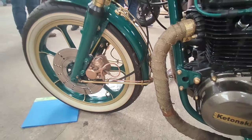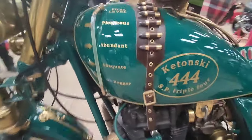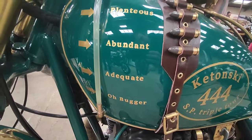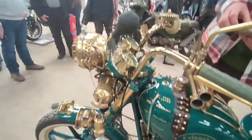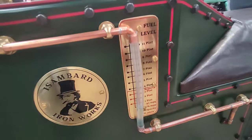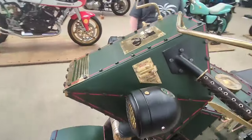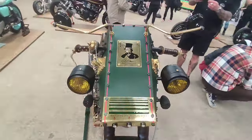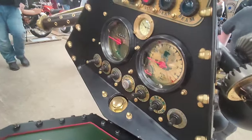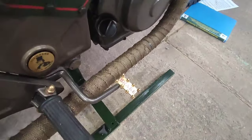Got the brake rotors. It's fuel level. That's cool. It's a really interesting bike. Again, I just love these fuel level gauges on these. Funny. Again, it's like steampunk. All the switches. Switches all over it. Brake.